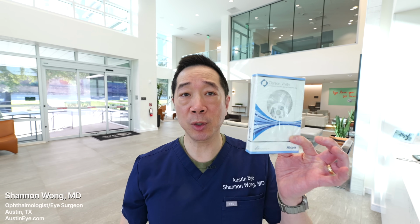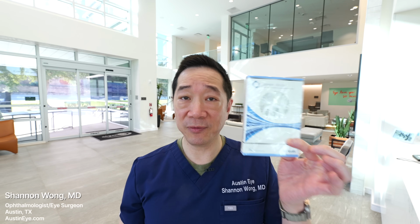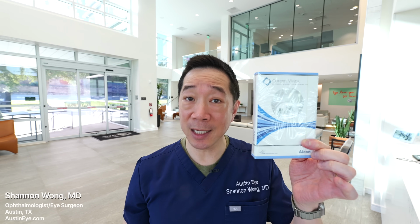One of the strengths of the light adjustable lens is image quality. So for patients who want excellent quality vision far and mid, they don't mind wearing reading glasses, the LAL is outstanding. And in the past, for patients who wanted good far and mid-range vision and they didn't mind wearing reading glasses, we would use the Vivity lens. The Vivity lens is good. I would say the quality of vision with the Vivity lens is not as good as the quality of vision using the light adjustable lens.